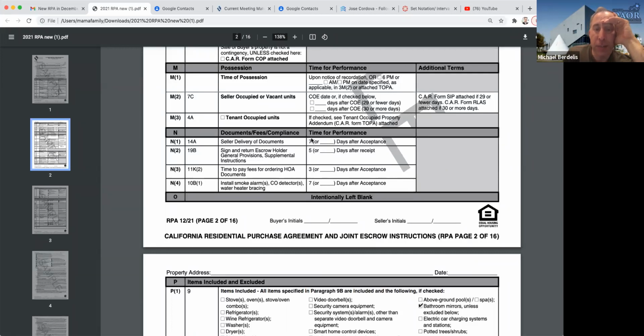Seller delivery of documents, which we already mentioned before. Here it says it one more time, 7 days. Sign and return the escrow instructions, 5 days after receipt. Time to pay fees for ordering HOA documents, 3 days after acceptance. Pretty good. Install smoke detector, CO detector, and water heater bracing. You're assumed to do it within 7 days of acceptance.